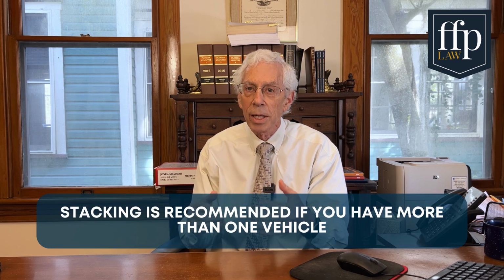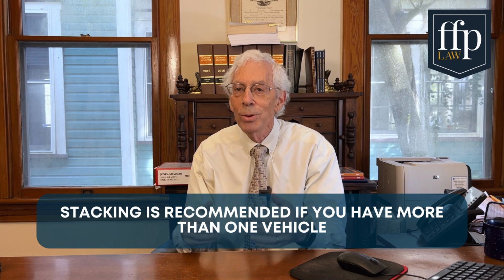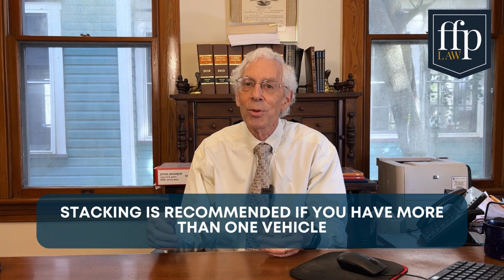So you see, there is a really good benefit to the stacking coverage. It's a multiplication effect and gives you more protection. So I would always recommend that you include stacking coverage if you have more than one car. If you only have one car, the stacking becomes less important. But if you have 2 or 3 or 4 cars and could afford a little extra insurance coverage, buy the stacking coverage because it protects you against an underinsured or uninsured driver.